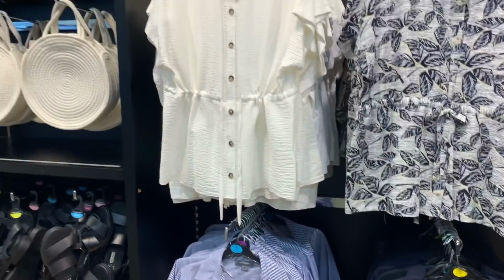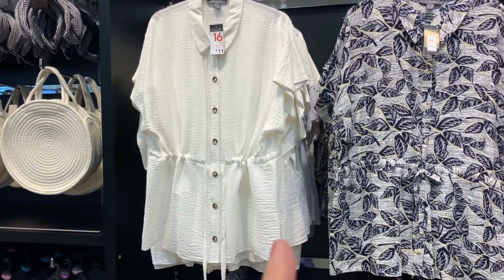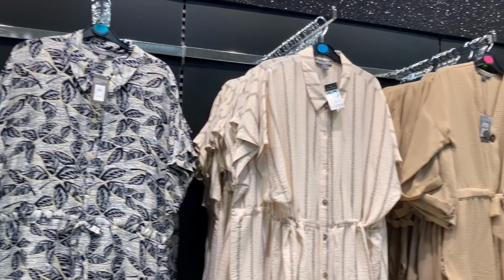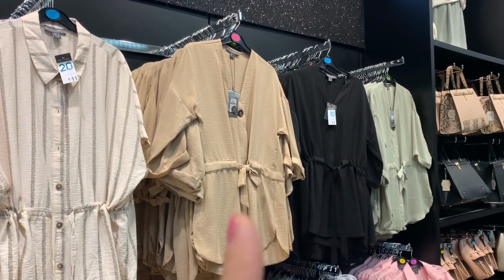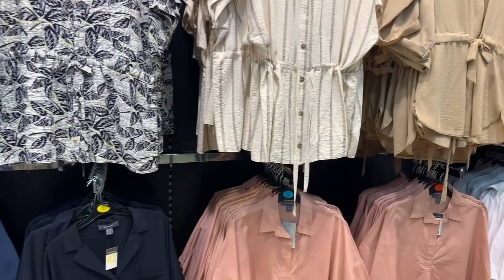And then moving over here, we've got a load of these tops. They're £11. They're basically blouses with a little drawstring. So you've got a white one there, then you've got these patterned ones as well. And then they've just got the standard nude, black, and then sage colour, which is very on trend. I feel like everyone wears them.